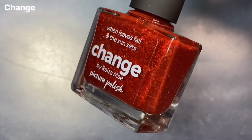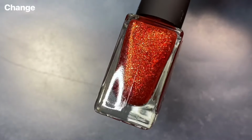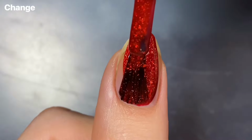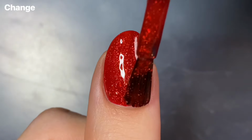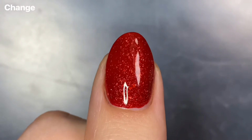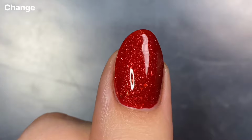Up next we have Change, and this one is described as a rustic red with golden shimmer and golden flakes. This one was easily my top favorite from this collection. If you remember from my fall favorites video, you know that I am just loving these super rusty reds or burnt orange kind of shades.